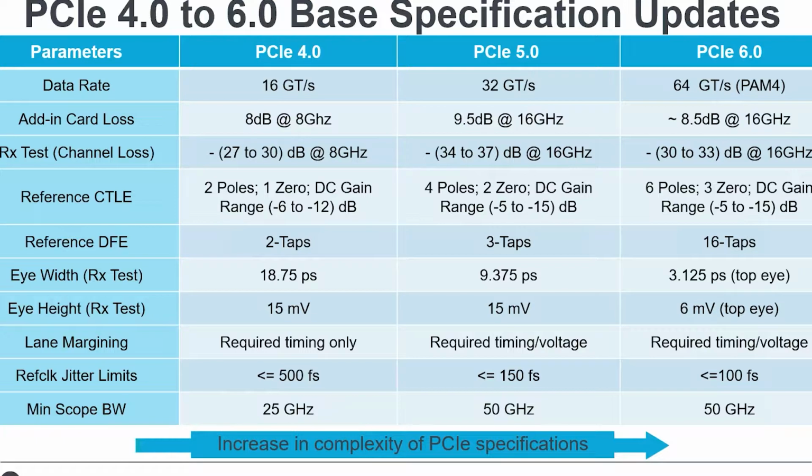And we see an expansion on the reference CTLE and DFE. The CTLE has become more complex, with more poles and zeros, and also an increased range of the DC gain. The behavioral DFE is also adding more taps. Now we're at 16 taps for PCIe 6.